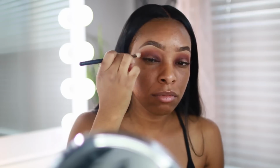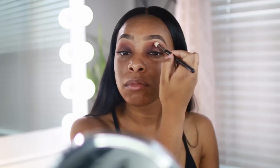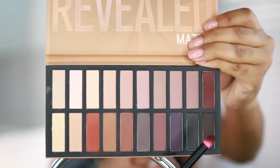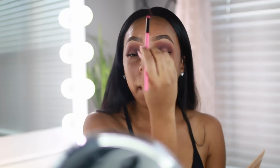So on this step, I'm really focusing just on staying in the lid space and applying a little bit of color into the inner corner, the outer corner, and then connecting it right in the center to create that halo effect. And that's how we basically get it. So apply a little bit again onto the inner part of the lid, outer part of the lid, and then connecting it right in the center.